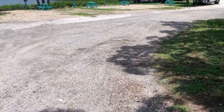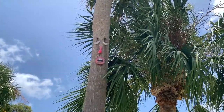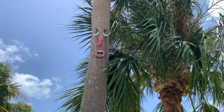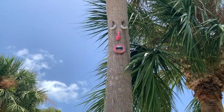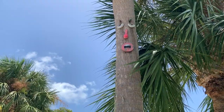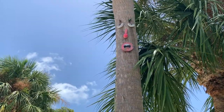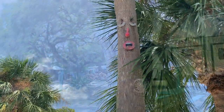Let me show you something real quick coming up here. Oh my God, a face painted on a tree, and it's charming and slightly creepy, because I don't know if you guys can see this, but his eyes are kind of disturbingly bloodshot. But it's kind of cute at the same time. Again, I like these quirky touches everywhere in the park. They really make you feel at home here, and they put a smile on your face everywhere you turn.